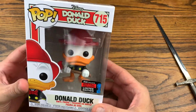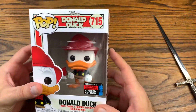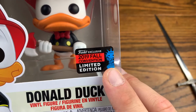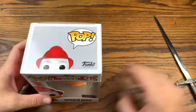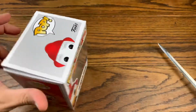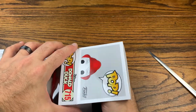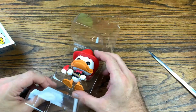And it's pretty cool. I mean, he doesn't have like NY or anything on his hat, so I know it's not a direct tribute, but they definitely released it in a New York setting, which is cool. And the sticker is also really cool. It's got the Funko Statue of Liberty, and it says Funko exclusive 2019 Fall Convention limited edition. Now, I know the 1500 piece ones are definitely different, but this one particularly, I don't know. I could be wrong. I need to go check Instagram again and see what other people's Donalds are looking like. But then again, it's difficult to know who's going to the con taking pictures of these unless they're actually at the con and you know they went there. So we'll have to see. I'll have to look into it.